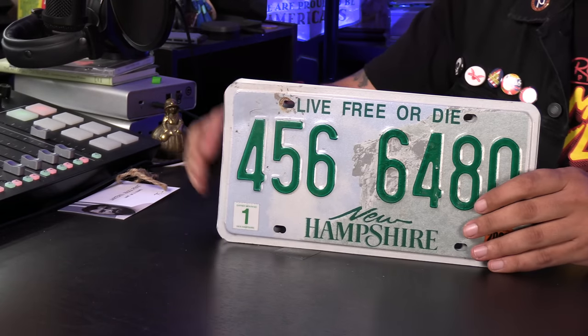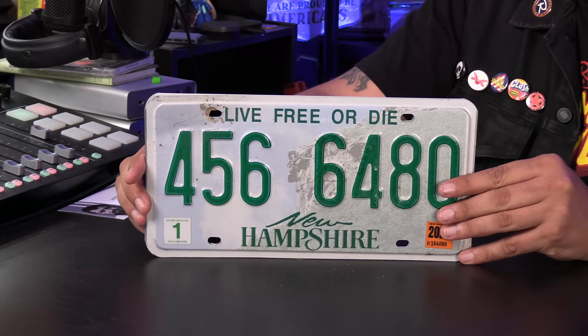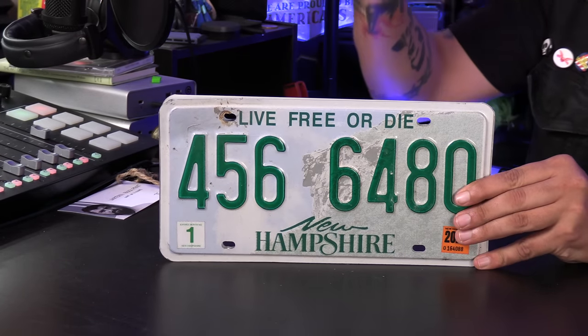And so I thought, oh, I'll grab a couple of New Hampshire plates because it's the same thing in California. If you're collecting license plates in California, you're not going to find New Hampshire, Maine, Vermont, or whatever. And so that was kind of a neat thing, I thought, to bring back.